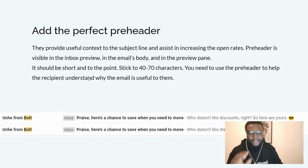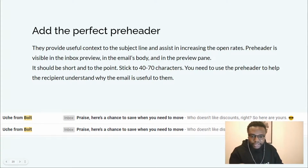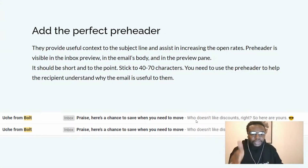So let's talk about the pre-header. I hope you're taking notes of all this. Let's talk about the pre-header. So a pre-header is basically the small sentence immediately after the subject line. As you can see on the screen right here, we have this email from Uche from Bolt, and this email says, "Praise, here's a chance to save when you need to move." And then there's a pre-header. The pre-header says, "Who doesn't like discount, right? So here are yours." So the subject line grabs my attention, but the pre-header gives me more context into what I'm supposed to expect in the email. All right, so it's a very powerful tool to take advantage of.